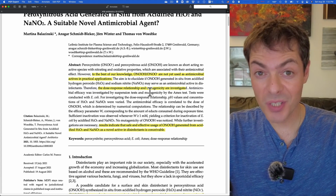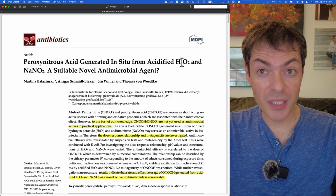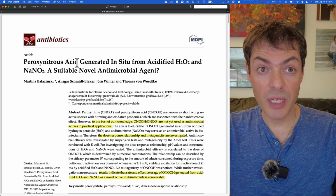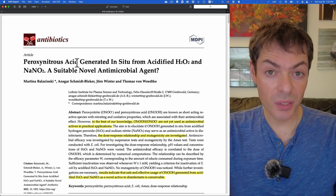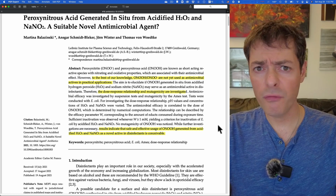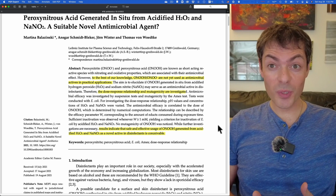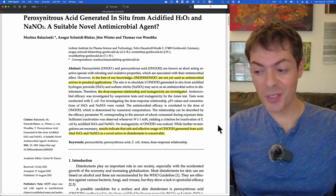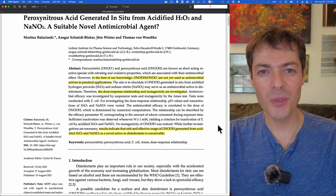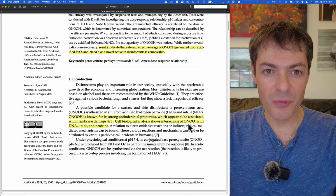And if you want just the summary, if that's all you came here for, well, if you mix acidified hydrogen peroxide and sodium nitrate, you will get peroxynitrous acid, and it's an excellent antimicrobial, and it looks like, at least initially, there are few, if any, mutagenic properties. The devil, of course, is in the details, so let's talk about this, and at the very end, there's an interesting question of what does it mean for a company to have two CEOs. But anyway, so let's dive right into this.